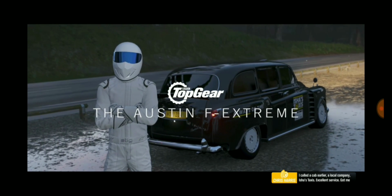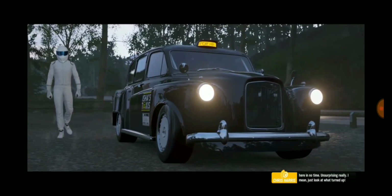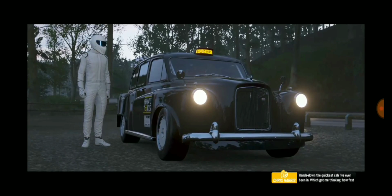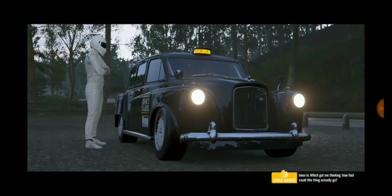I called a cab earlier. Local company, Aisha's Taxis. Excellent service. Got me here in no time. Unsurprising, really. I mean, look at what turned up. Hands down, the quickest cab I've ever been in. Which got me thinking, how fast could this thing actually go?